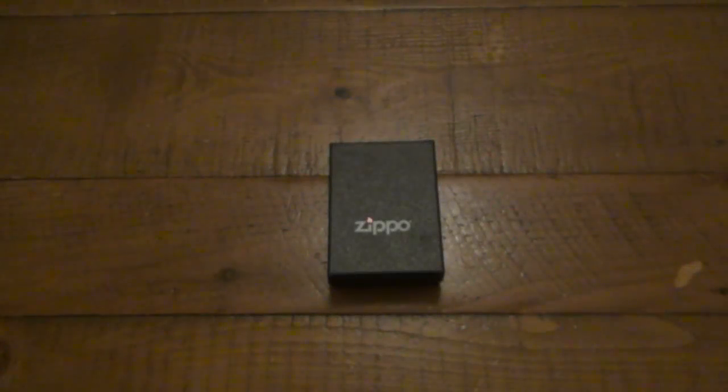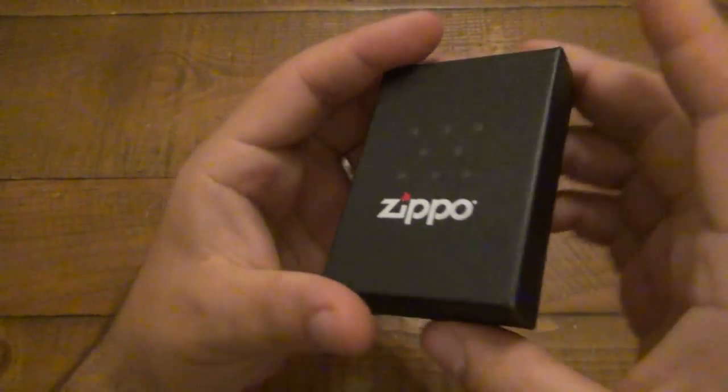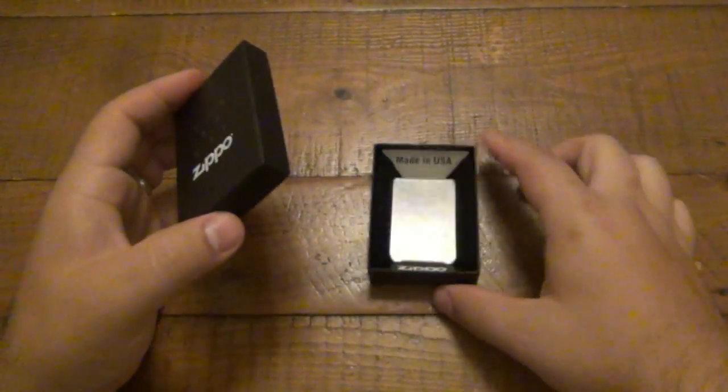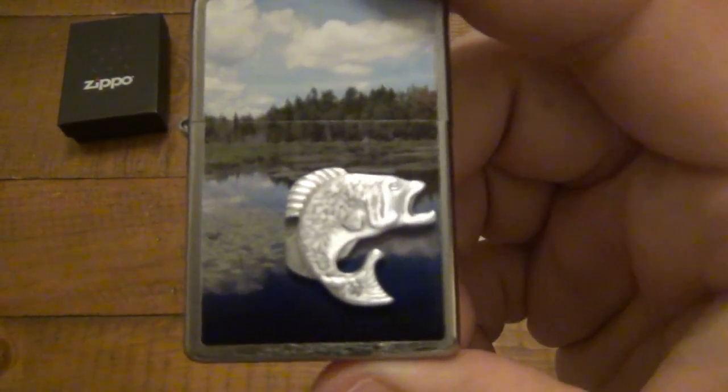What's going on, guys? This is going to be a quick video and a quick story on my new favorite Zippo. You guys have been asking for more Zippo videos, and I just so happened to get one recently, which I really love. And it's not in the box. That's because I've been using it. It's actually right here. I'll show it to you real quick and tell you the story behind it.